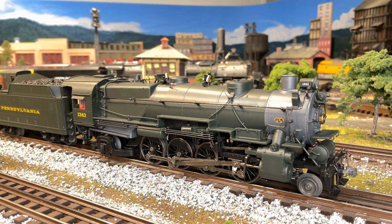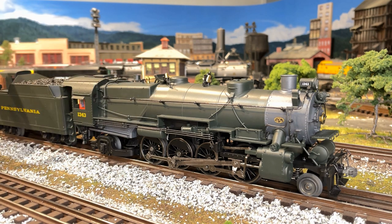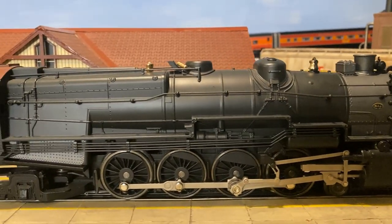Now, this is obviously the Pennsylvania version, so we have it in a Brunswick green. There's been some criticism of Lionel over their Brunswick green colors of late. Ryan said they're continuing to work on that. This is definitely a greener Brunswick than, say, the M1 Mountain that I have. I have an M1A in my fleet. It's much darker, almost to the point where it looks black. This is obviously more green than that.